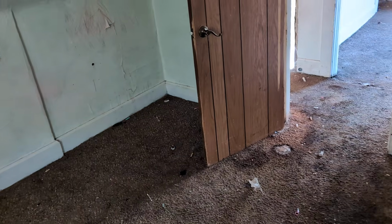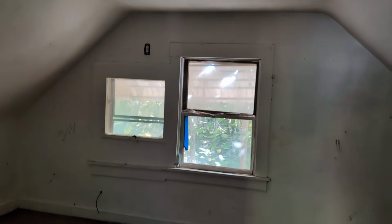Old windows, so more than likely you're going to replace some, if not all, the windows, some of the doors. You got a nice little closet here. So you have 2 bedrooms upstairs. And that's kind of weird. See right there? Plug on the wall. You don't usually see that.